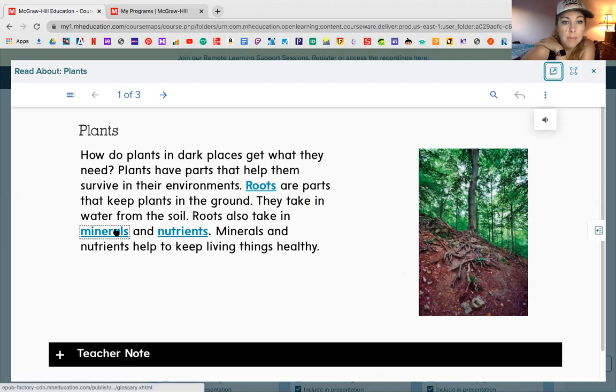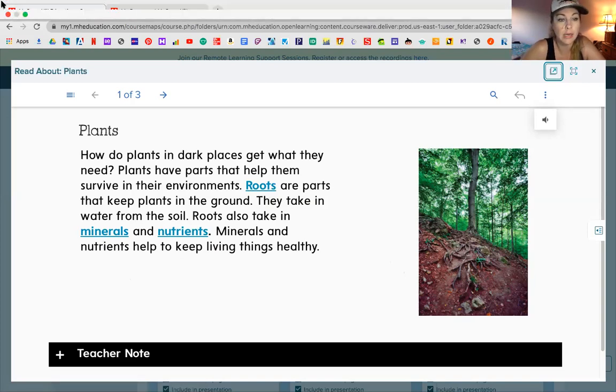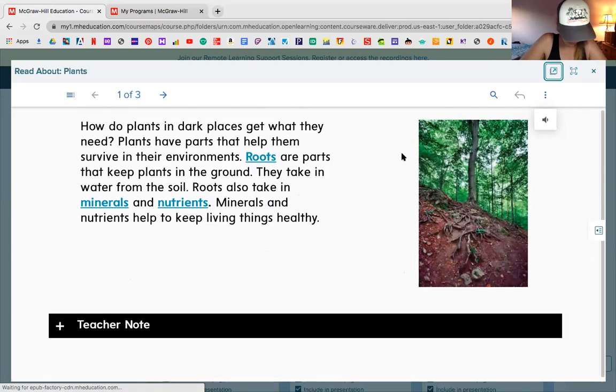Roots also take in minerals and nutrients. Minerals and nutrients help to keep living things healthy. So in this case, plants don't eat food like we do. They eat, well, I guess you can call it eat. They take in nutrients and minerals that actually give them the strength to grow. That's the food that they kind of need, okay? All right, so we read that.